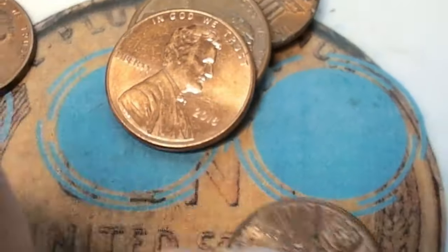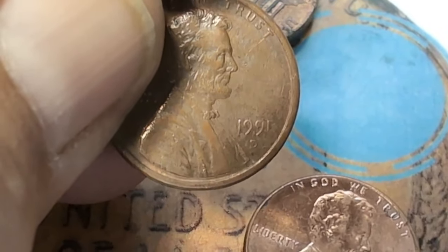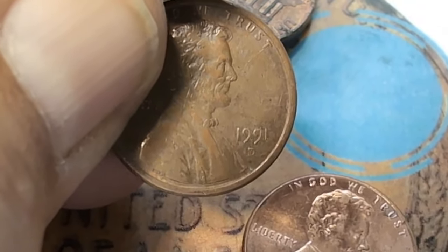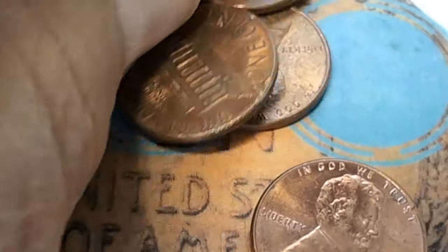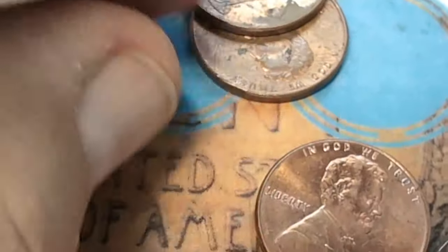I might weigh that one in a minute. My wife just saw it on Facebook. Somebody was clearing out an old house, and they said if you can come and get it now, it's free. Otherwise, it's going to the landfill. So my wife and I hurried over there and grabbed it.